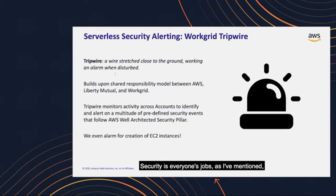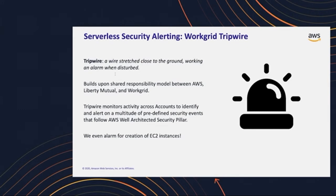Security is everyone's job, as I've mentioned, but also how can we use serverless to automate this? And we built Workgrid Tripwire, which is an event-driven security tool. And it follows the recommended patterns from the AWS Well-Architected security pillar. And we're alarmed on a multitude of predefined security events. And it builds upon this shared responsibility model between AWS, Liberty Mutual, and Workgrid. But we also layer on alarms that show anomalous activity for Workgrid. And my favourite is we even alarm for the creation of EC2 instances.